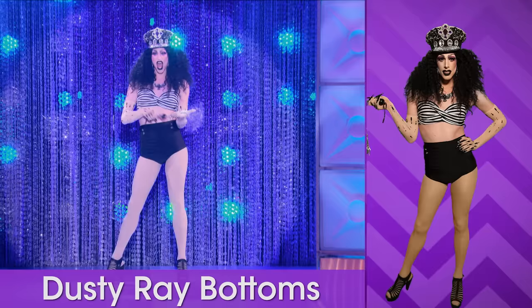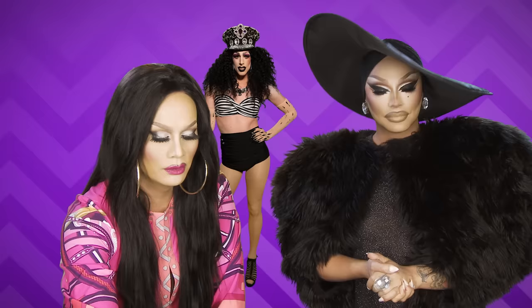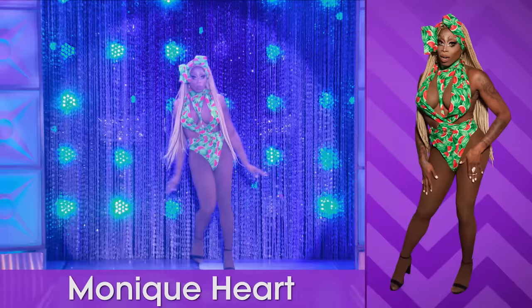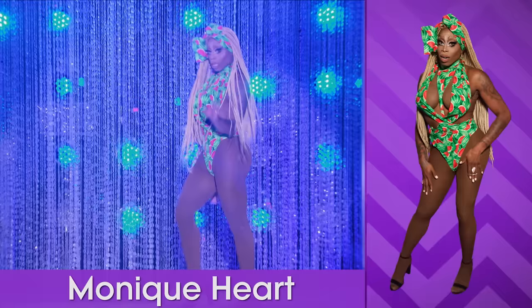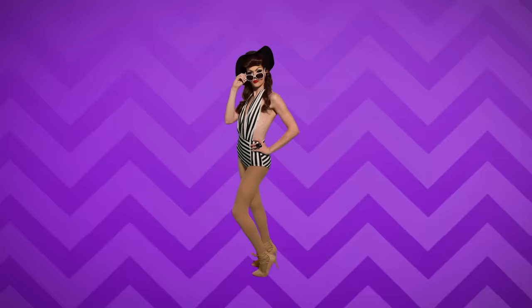Dusty Ray Bottoms. Boot. Sorry, Dusty Ray. What does she need on that? To not wear that. But the hat is genius. I do love the hat, but not with this. Ooh, bitch, toot. The card is a toot. Yes, mama, we love it. I love anything with fruit prints. But those shoes. She needed a red shoe or a green shoe, but ultimately a toot.